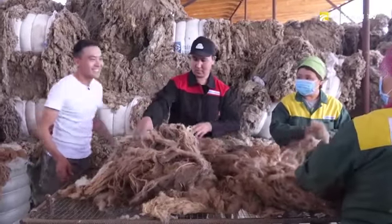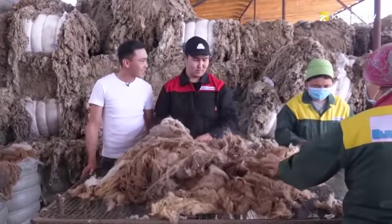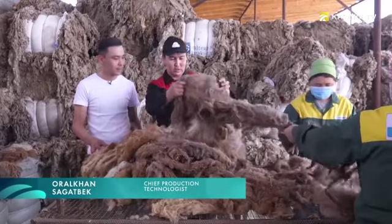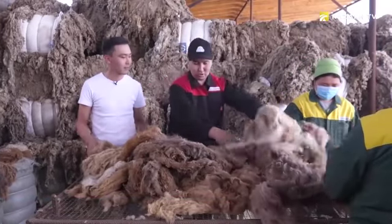Good afternoon. How are you? What are you doing here? We are sorting the arriving wool. We split up according to its quality and color. This is the first stage in production.